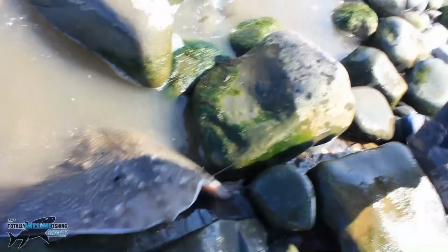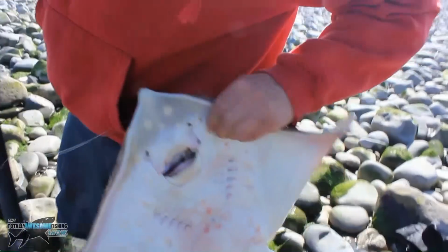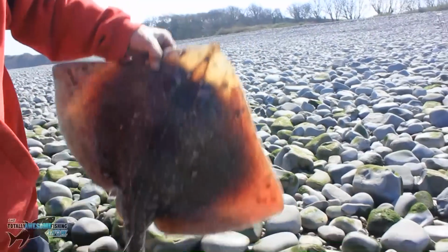Nice fish, mate. Well, that was worth the move, Craig. Definitely, it's about time. Hey, we were due. Third mark lucky. Yeah, nice big ray, that one. He's not too bad, he might be six or seven pounds, I guess. Yeah, he looks a good seven to me. Well, get him up and get a decent shot of him. Yeah, no worries.